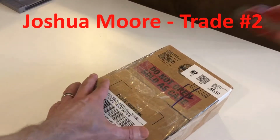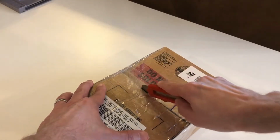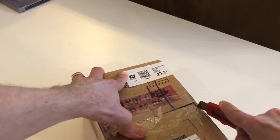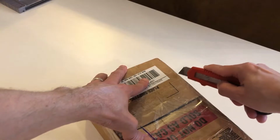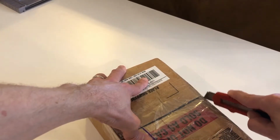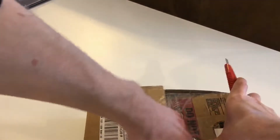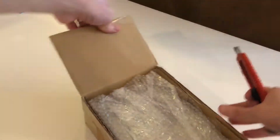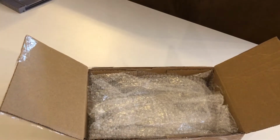Alright, now this is another trade that Joshua Moore and I did, and this time I came prepared. I gave him a pretty good deal on this one. This was what we thought was going to be a 3-for-1 deal. I gave him Doom on the SNES, Killer Instinct on the SNES, and I believe Revenge of Shinobi on the Sega Genesis. So he was going to give me one game. We'll see if it's in here.